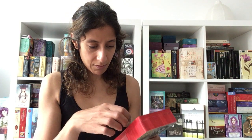So let's undo this. I want to always be careful when I take this plastic off, because sometimes it can actually ruin the deck when you're trying to take the plastic off. So I want to be careful here. I might just snip it. Yeah, I think that's better.